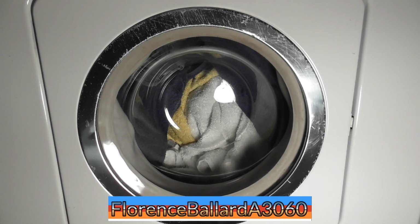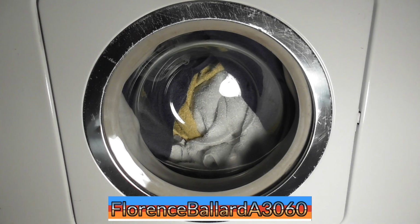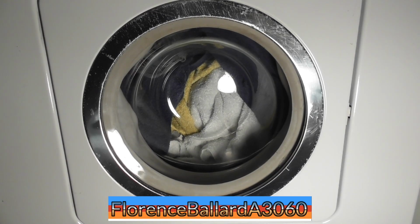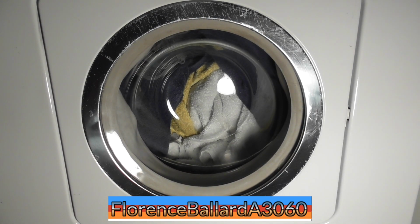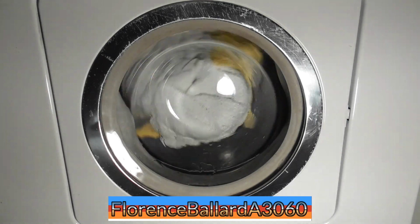Let me see if I was to open the drawer. Just trying to check. And they're also small drums though. It's only 4 kilogram, these drums. But it does know when to stop as well, which is good. There you go. Nice sounding motor.